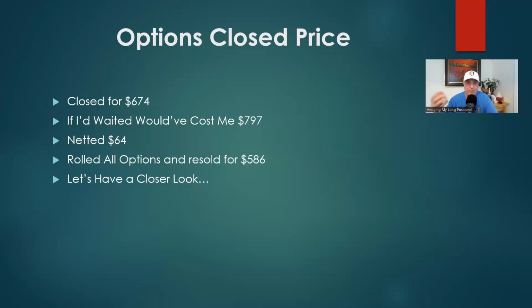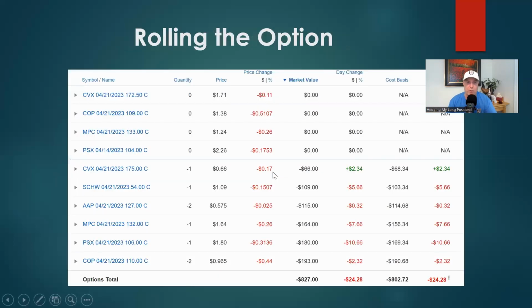So what I did was I set my little alarm on my phone for about 3:45, which is about 15 minutes before close, and then I rolled all the options and just resold them all for $586. And here's a closer look at what I did for everything here. I bought all these out, made $60, and then I resold everything for, it looks like, $802.72. Now, some of this can't be counted because the Schwab one wasn't in the original composite there, nor were the 2 Advance Auto Parts contracts. So taking those aside, it was $586 I resold it for.